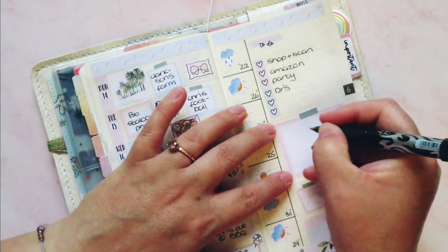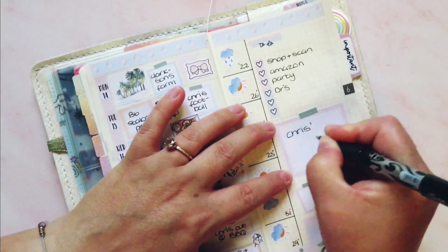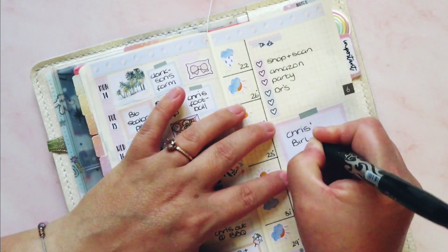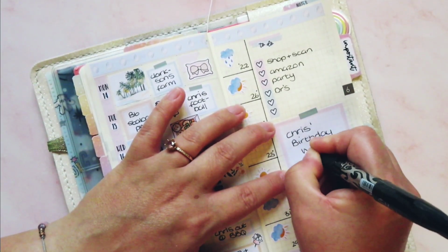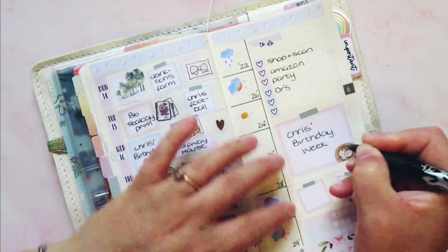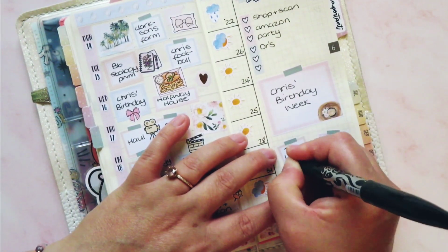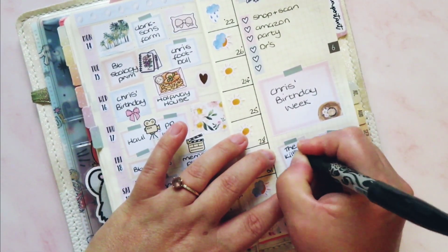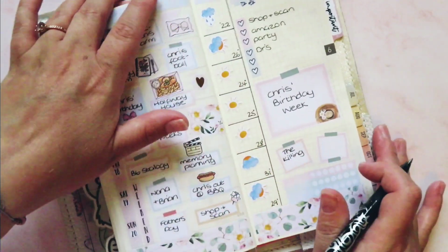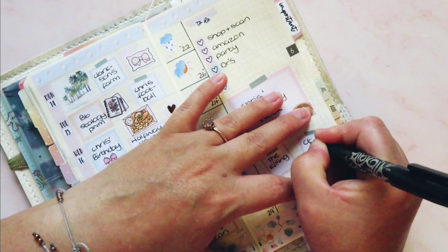I think I'm going to write in here Chris's birthday. I'll just put Chris's birthday week. And then down here I wanted to put that we watched The Killing. Oops. Does anybody else do that when you're writing? Get your nail stuck on the sticker underneath and it's a bit weird. And Clarkson's Farm, wasn't it?